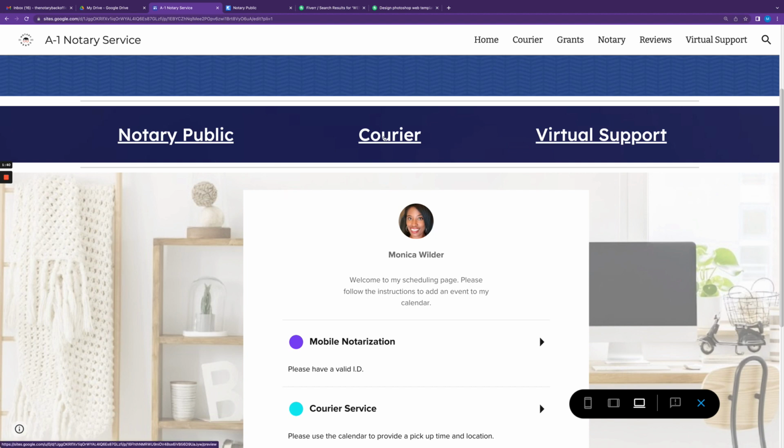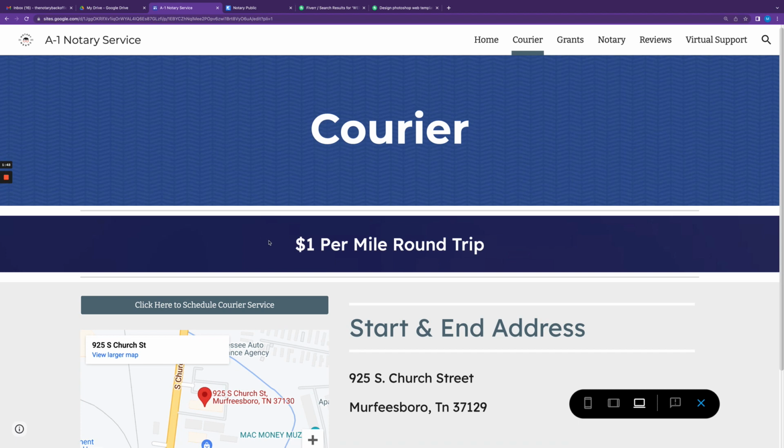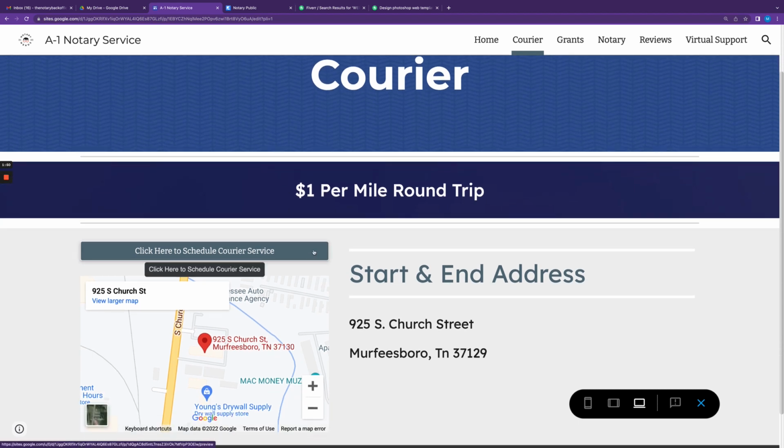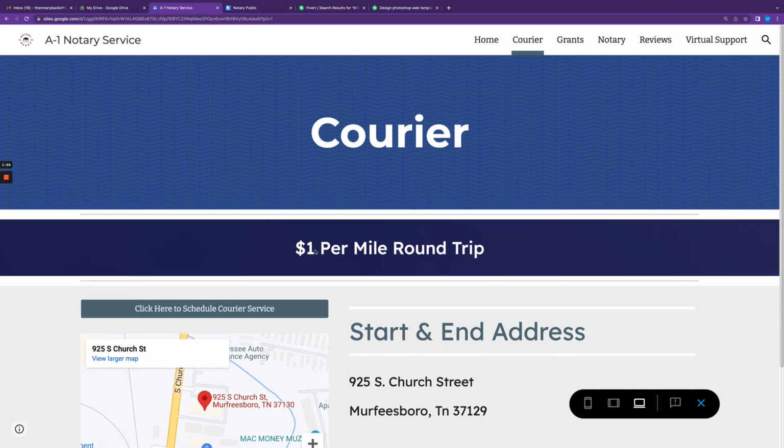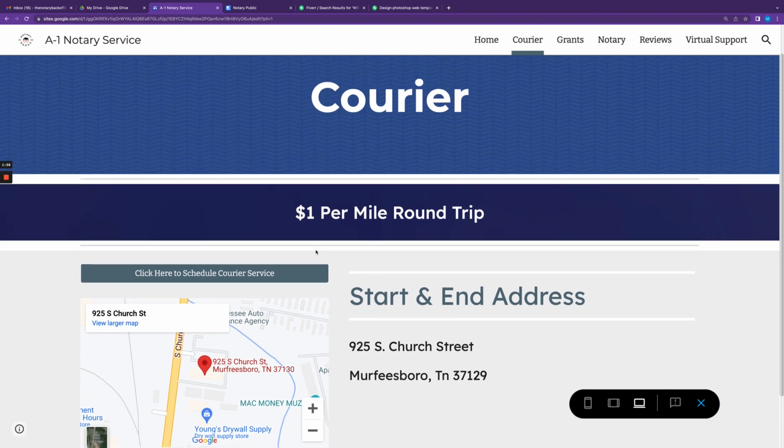Then the second service you want to begin offering is the courier service. And again, do your research, but $1 per mile round trip, maybe with a flat fee of so many miles. You come up with what makes sense for you. But if you were a loan signing agent, that's basically what you were doing anyway, is couriering documents. So just take that aspect of the loan signing out and create its own revenue stream by allowing your customer to see on your website that you actually offer it as a service.